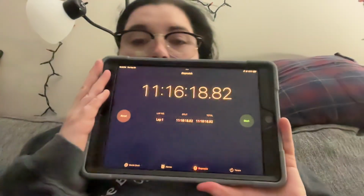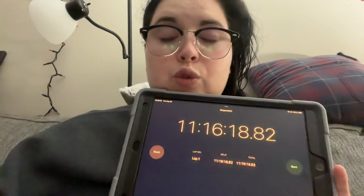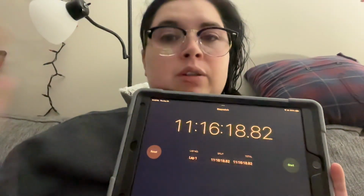Also, let me pull up the timer. So, I can unplug that because it's charged now. Here is our current timer. We've doubled it, which corresponds to the fact that I've pretty close to doubled my pages. You know, this correlates pretty well, I feel like.